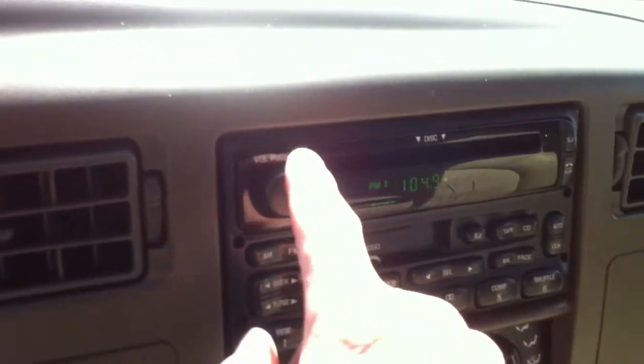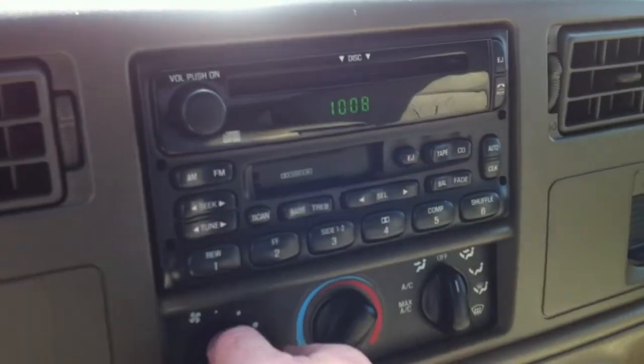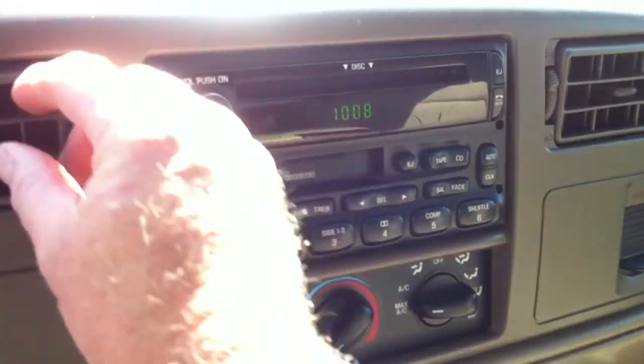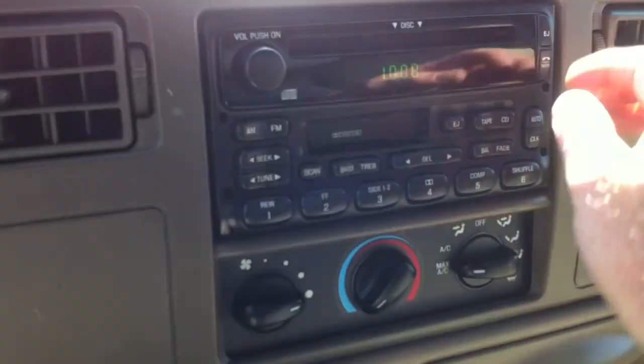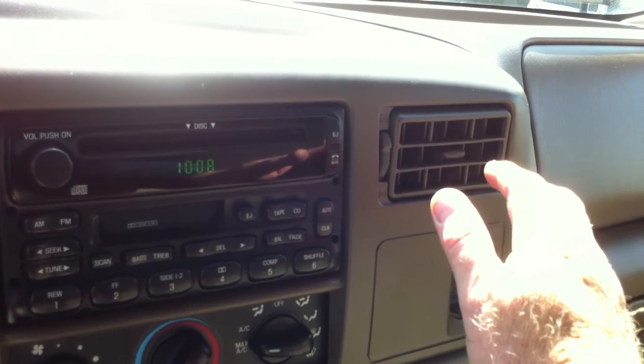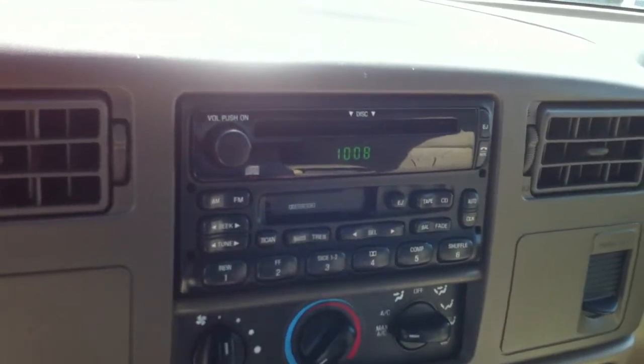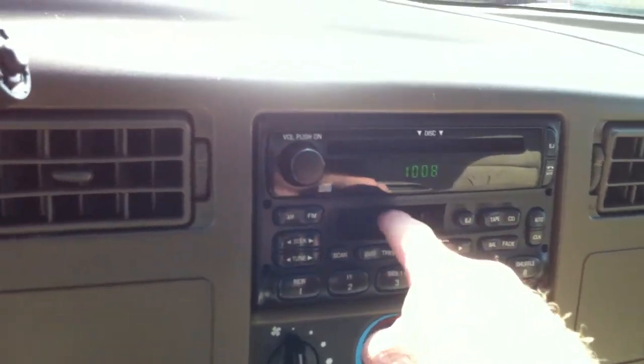Let's check the radio. The great Justin Leonard. Yep. Let's turn on some air. Make sure we have some air. And we do. We have good air, blowing strong. It's also got a cassette and a factory CD. This is old school. Back in the day, this was really the truck.